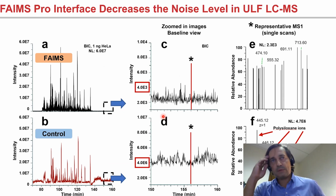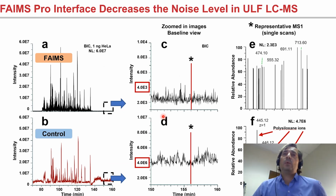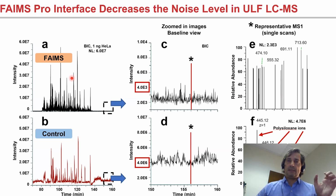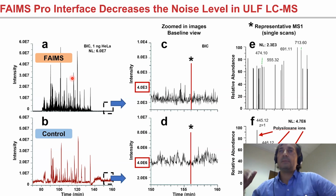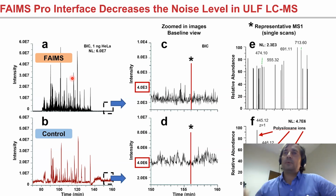The first thing that we explored was whether indeed we are getting similar signal intensity and whether we are gaining in the signal-to-noise ratio. If you look at the left set of panels, A and B, the base ion chromatogram signal is pretty similar for FAIMS and no FAIMS experiments, maybe with some fluctuations. Remember that in the FAIMS experiments, we keep switching from one CV to another. The signal is a little bit jerky, it goes up and down.